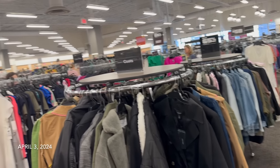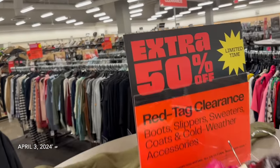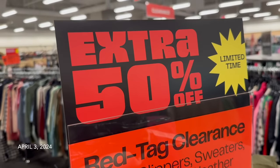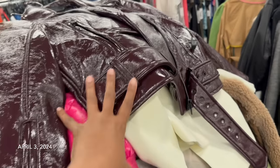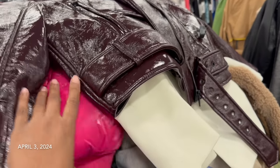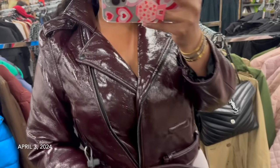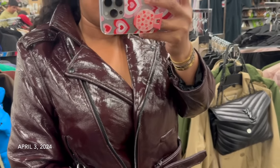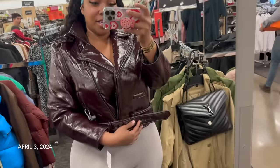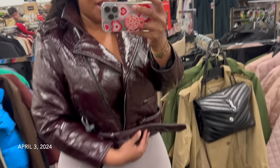Okay, y'all, we're at Nordstrom Rack and they have their red tag clearance going on right now. Additional 50% off of all the stuff on these racks. Mainly a lot of it's winter stuff, which is cool, but we're gonna try some stuff on, okay? I've already picked out these three items and I've only been here for like 5 minutes. I don't think y'all can see the color of this jacket. This jacket is gorgeous and thick. This is a $300 jacket, marked down to $66. I will get it for $33.